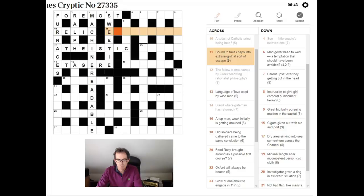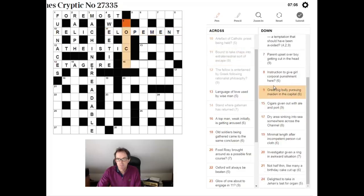So, 11 across, bound to take chaps into extraterrestrial sort of escape. Okay, well, extraterrestrial, presumably that's going to be ET. So, bound to take. Okay, a bound is a lope. Chaps are men. Put all of that in the middle of E and T, and you get a sort of escape, which is an elopement.